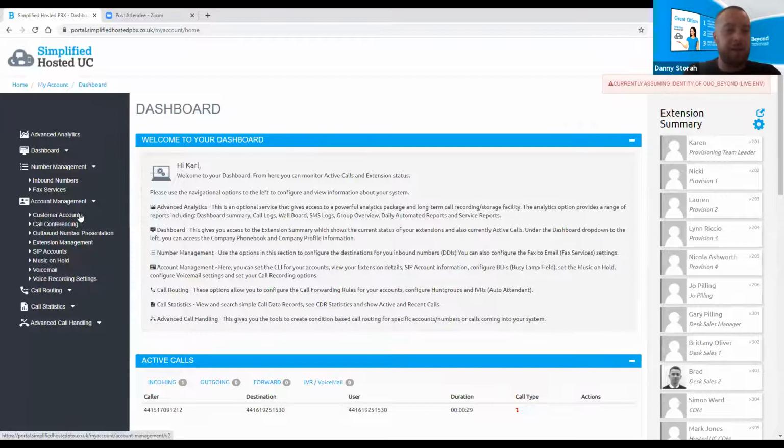A nice, easy to use interface with pretty much every tool that you can think of to manage a customer. Everything from the customer account section, which is where you would manage all of your individual users on here, their call flows, any forwards to their voicemails, to provisioning the desktop application, the mobile application, and even DSS keys directly from the portal. You can manage your BLFs, your call forwards directly from this tool in here.